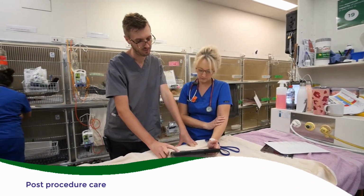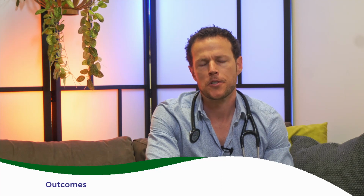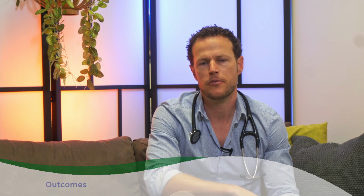Generally, the length of hospitalisation can vary depending on what other procedures are involved on the day and whether we believe that your animal will require or benefit from prolonged analgesia while in hospital, as well as monitoring and ensuring that they are safe to go home on that day. The outcomes you can expect after arthroscopy will highly vary depending on not only which joint we're performing surgery on, but also the underlying condition, because all of these have vastly different prognoses and also vastly different post-operative protocols when you go home.